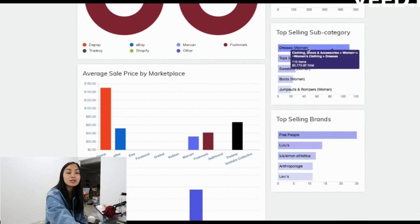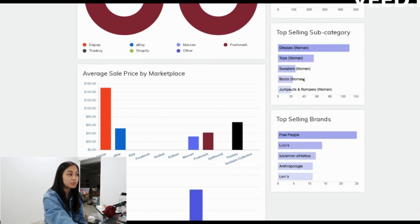Tops, on the other hand, I don't love selling, and I don't think that I pick up a lot, but it says here that I did sell quite a few. So this is really good data to have as well.